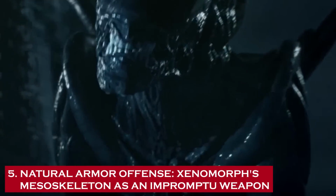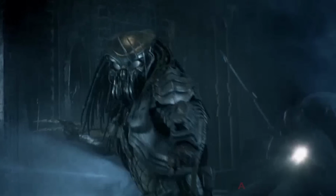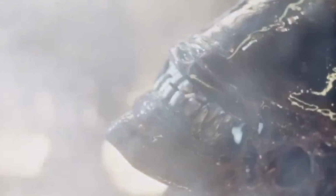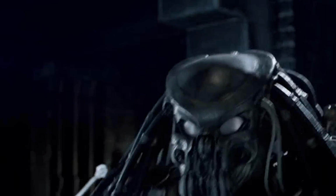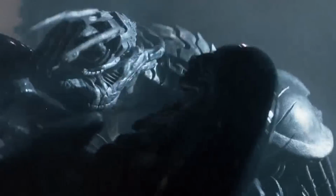Number 5. Natural Armor Offense. Xenomorph's mesoskeleton as an impromptu weapon. The Xenomorph's mesoskeleton is also very crucial to its survival, providing both defensive capabilities and an impromptu offensive weapon when the need arises. This resilient exoskeleton grants the creature exceptional physical strength, endurance, and resistance to external forces. In certain combat situations, the Xenomorph can leverage its sturdy mesoskeleton to bludgeon or crush adversaries, effectively turning its own body into a formidable weapon.